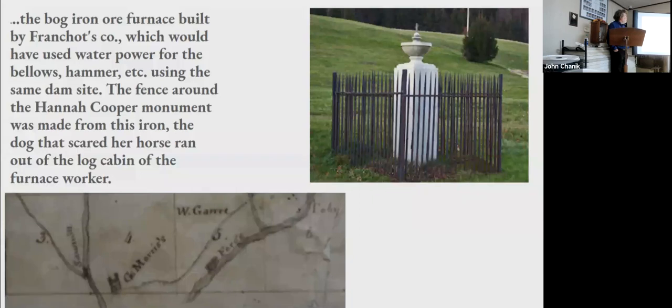The bog iron ore furnace was built by a franchise company and would have used water power for the bellows and the hammer, and was using the same dam site as the Bailey Mills from Bailey Mill Pond. This story, I think, is apocryphal because franchise supposedly built it in 1811, and the dog would have been aging backwards to have run out and scared Miss Cooper in 1800. But it's a nice story. But supposedly the Iron Around Monument came from the forge that was located across the road.